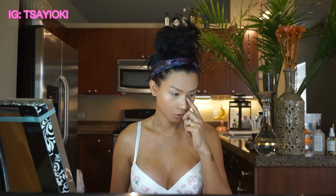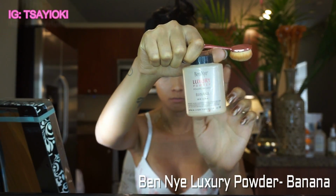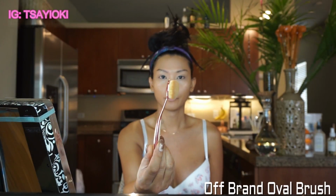We're going to be using Ben Nye's banana powder and obviously banana. I've moved it to this, so it's the same thing. It's just an easier container for me to reach in. I do like to use an oval brush with it. What you're going to do is just pack it on like this.